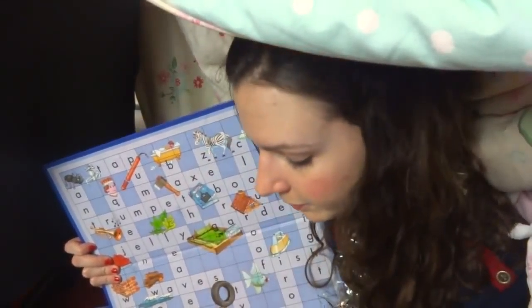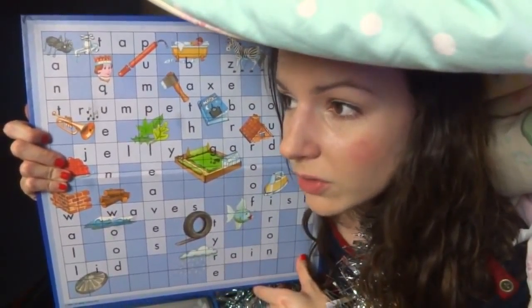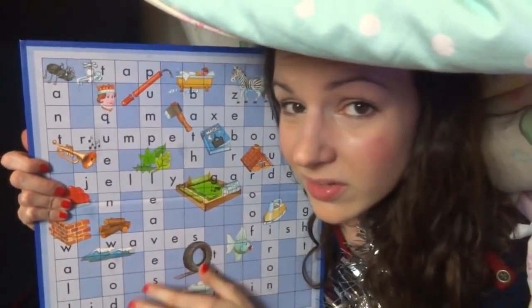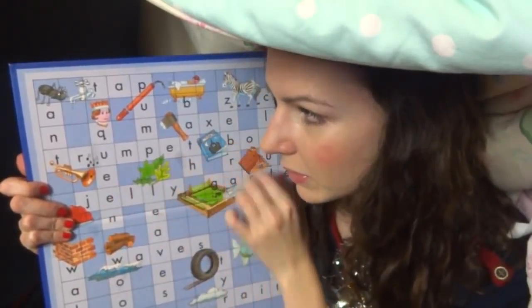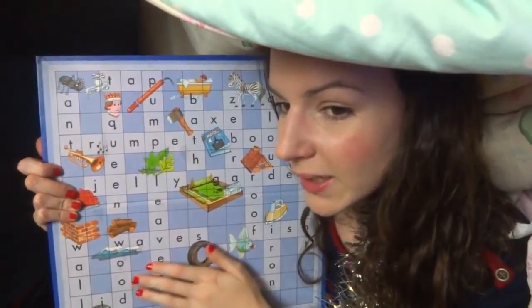Do scores and see who's won, because there's no point in playing if no one's the winner, is there? So, I'm just kidding, I don't like, you know, the whole competitive thing, but I do love winning quite a lot.